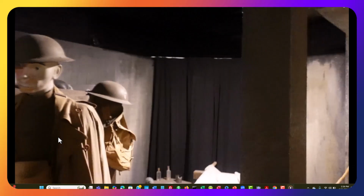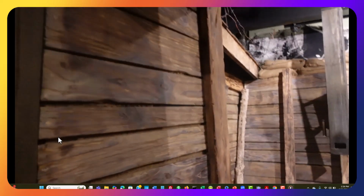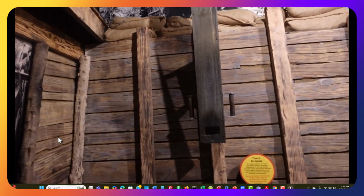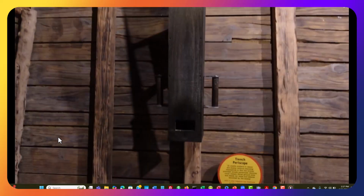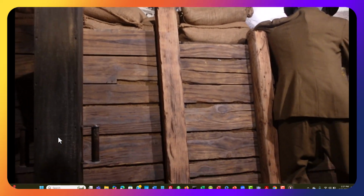Second video. Again, a simulation of a bunker in World War I in the trenches where the casualties would be. There's false blood, and there's even a periscope. It's a periscope to look at the grounds above.